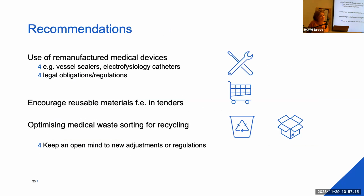So we can recommend to use more remanufactured medical devices, but we have to note that the legal regulations are very strict, and it's not easy to make it so that you can practically reuse it, because for every single vessel sealer or other medical device you want to remanufacture, there is a strict regulation to follow.